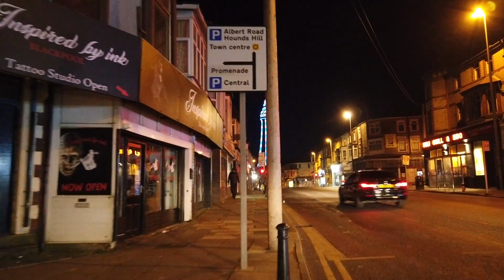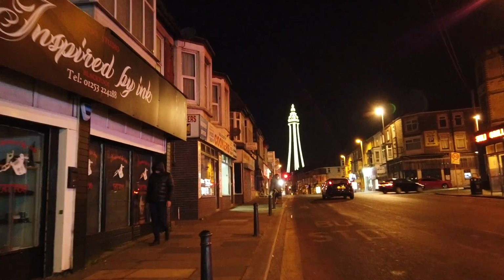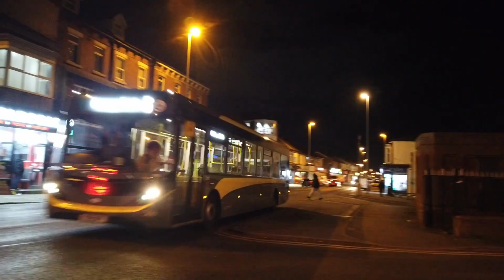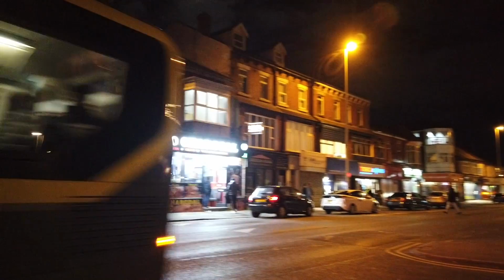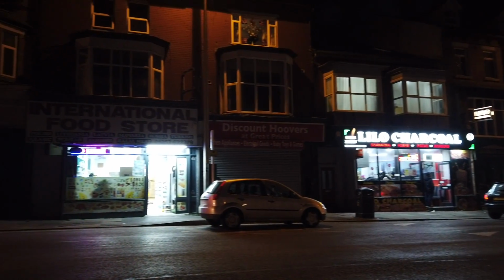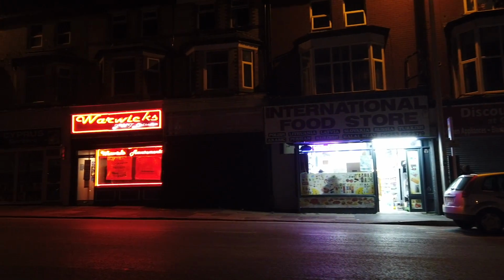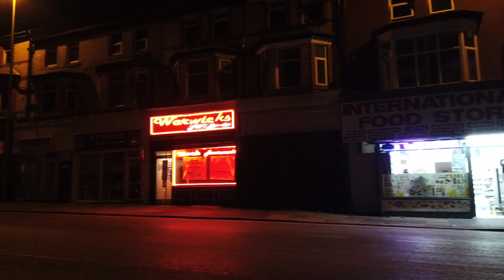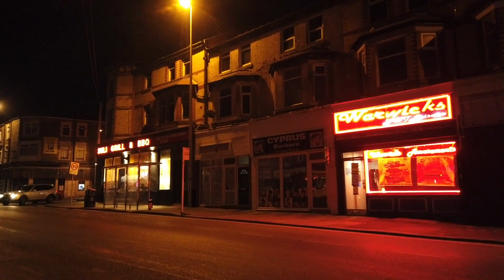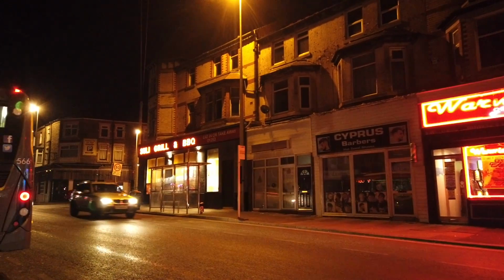So we're making our way towards the town centre along Central Drive. Here's a little look over the road. That's the number 6 bus goes past. Lilo Charcoal, International Food Store, Warwick's Amusements just over there. And there's a new place just on this corner here. Let's check it out. It's called Sully Grill and Barbecue, and it looks right posh. Around here anyway.